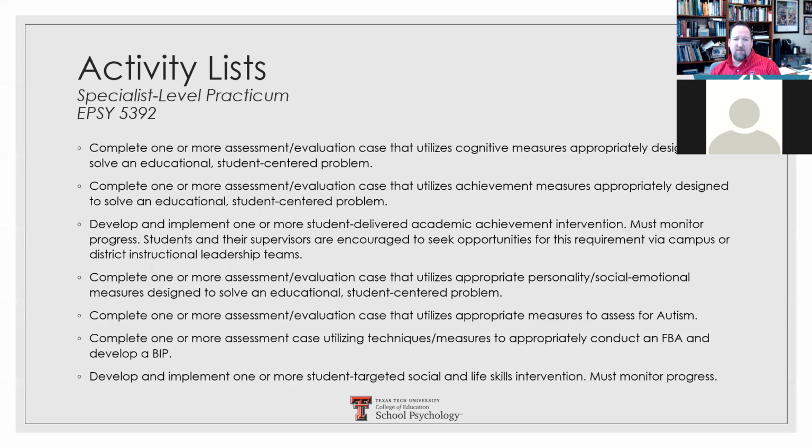You should develop and implement one or more student-delivered academic achievement interventions. You need to monitor student progress during that intervention. And then students and their supervisors are encouraged to seek opportunities for that requirement via the campus or the district instructional leadership teams. Complete one or more assessment or evaluation cases that utilize appropriate personality and social emotional measures designed to solve an educational and a student-centered problem. So you get the theme here. We really want you looking into a problem-solving process rather than a diagnostic-making process.